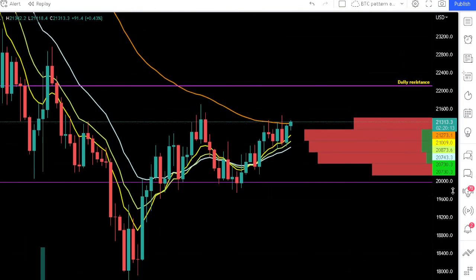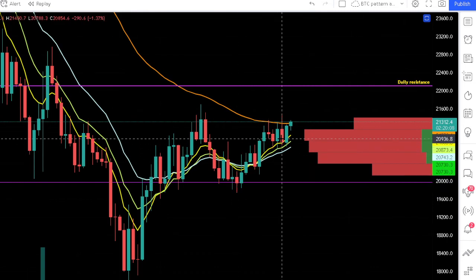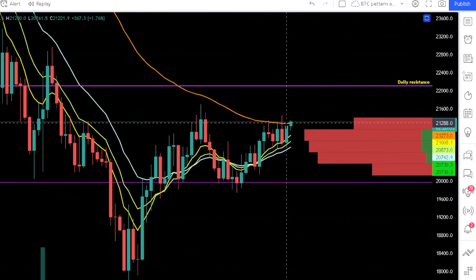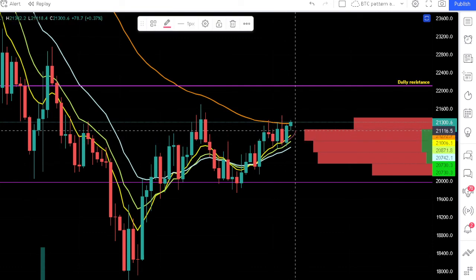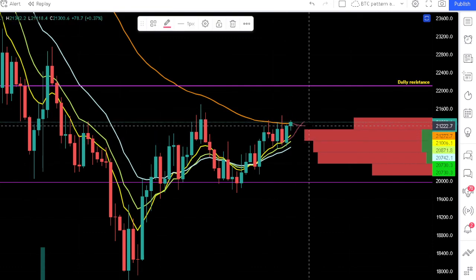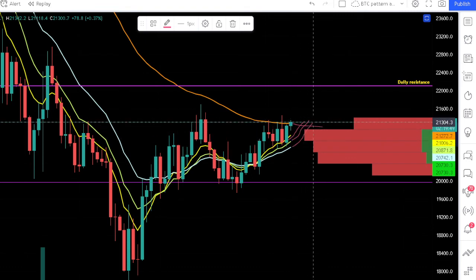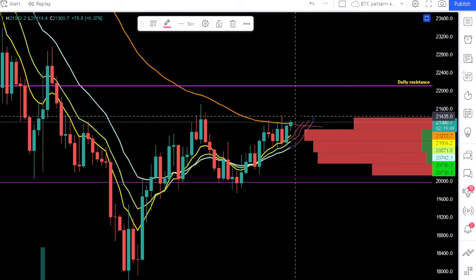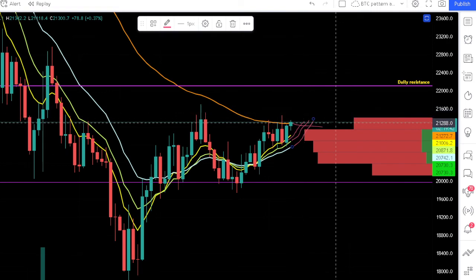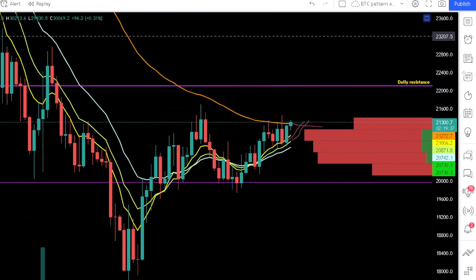I have in front of me the Bitcoin on Binance futures, and as you can see, we're above the 8, 13, and 21 EMAs, and we're currently at the 55 EMA. If these three EMAs move up in this kind of manner, and say the 55 comes down, and that was the 8, now the 13 and the 21, then we get a bullish cross. And if a candle opens and closes above the 8 EMA, then the next candle would be the buying signal. But at the moment, Bitcoin hasn't gone that far.